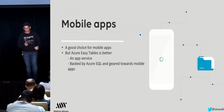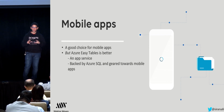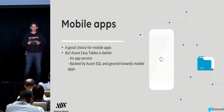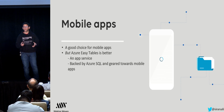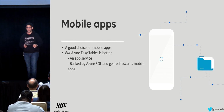All right. Now, the last thing I want to talk to you about is mobile apps. Now, Azure Table Storage is a good choice for mobile apps. You can definitely use it if you want, but there's something better, something called Azure Easy Tables, which you can use, which I also recommend that you do. It's backed by Azure SQL and geared towards mobile development. But if you still want to use table storage, you can absolutely do that.